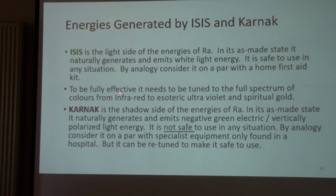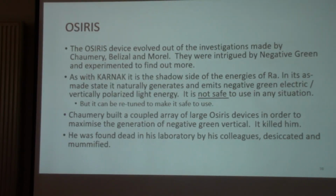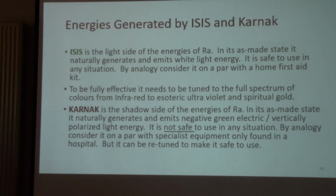To be fully effective, it needs to be tuned to the full spectrum of colours from infrared to esoteric UV and spiritual gold. Karnak is the shadow side of the energies of Ra, as we've seen. It's going through the dark side, the underworld, and in its made state it naturally generates and emits something called negative green, an electric or vertically polarised light energy. So it's not safe to use in any situation. By analogy, consider it on a par with specialist equipment only found in a hospital. You wouldn't have X-ray radiation therapy equipment sold in Boots, would you?